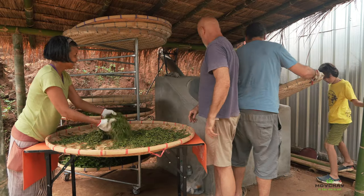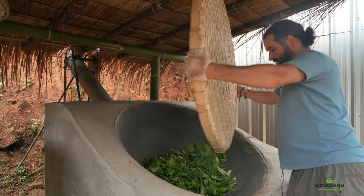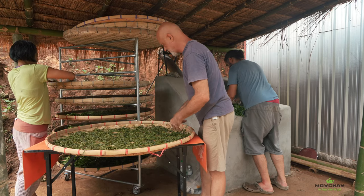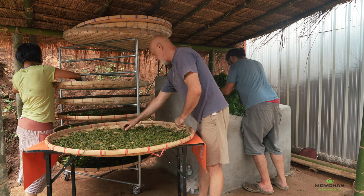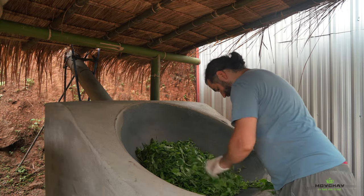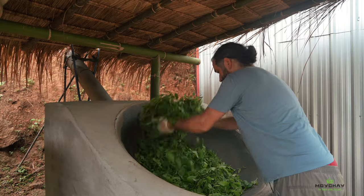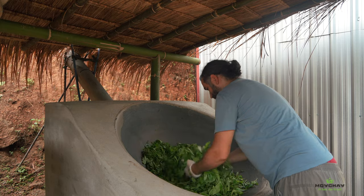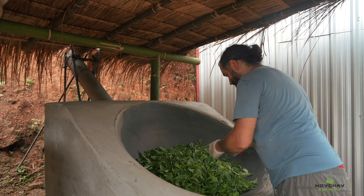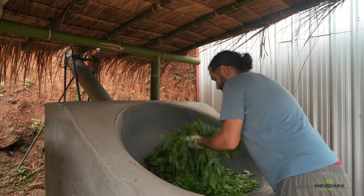So we start the process again. Already the third day. Now we cook more fresh leaves, and actually we need a few more leaves. The main thing here is the right move. You must not push too much on the leaves and spread them like that. The main mistake which I made when I first started was taking the tea like that. It's incorrect. You need to make it like this.